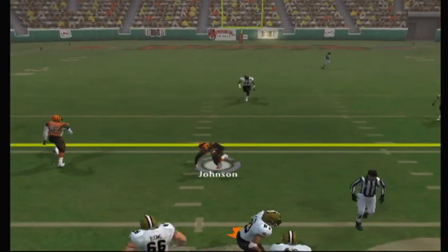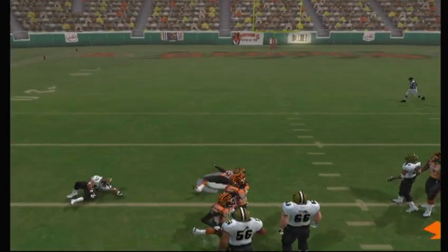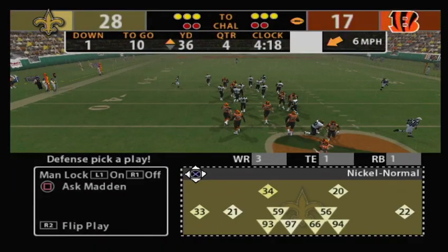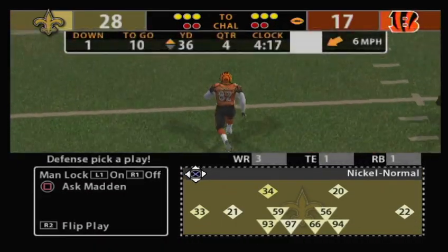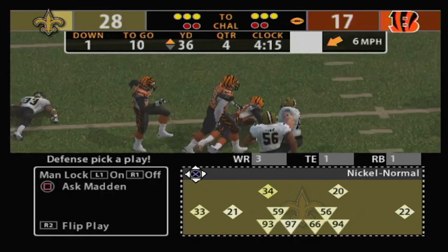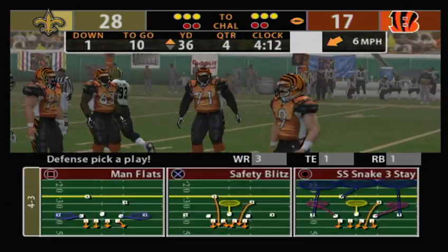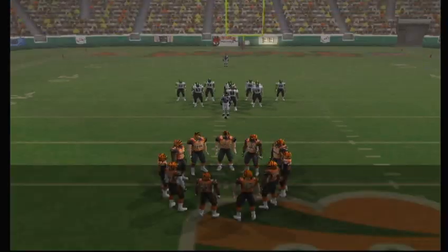Closing in. Throwing. Sliding to the ground. And he has it. Jones stops him at the 36. This is a great block. Watch here. He just barrels into the defender, taking him right off the turf. Now that is a textbook block right there. Now a smart coach would call this defense.